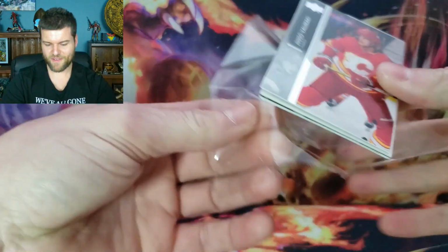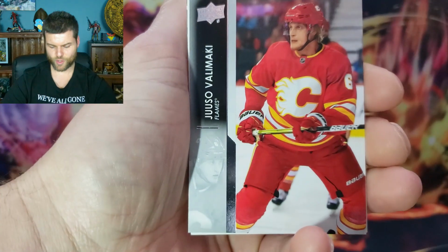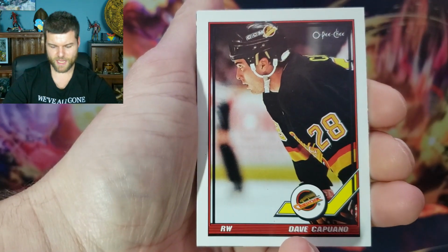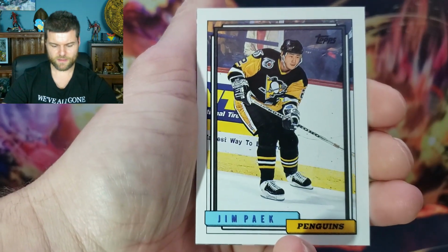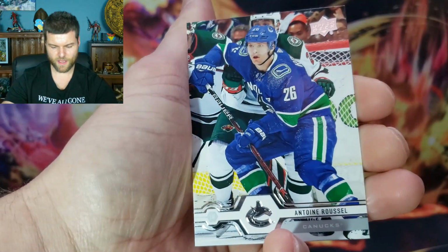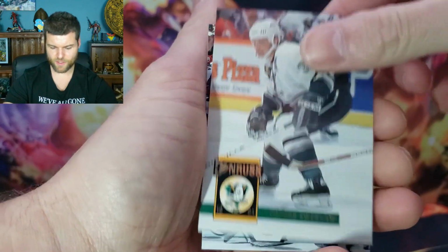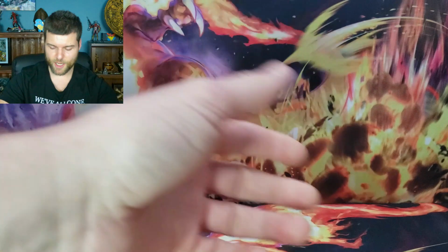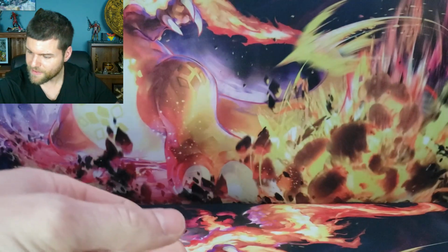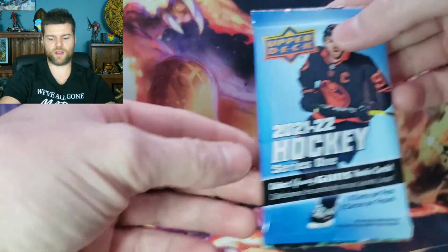All right, so we should have five cards in this pack. Let's see. Who's now? Dave Capino. Jim Peck. Backwards! So we got Tony Russell, I think. And Todd Ewan. So I don't think there's anything super shiny to me. Nothing autographed. So we'll leave it at that.